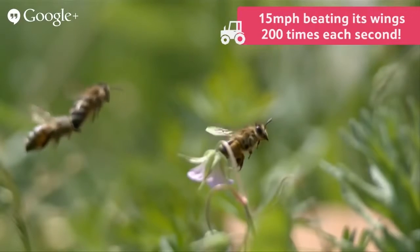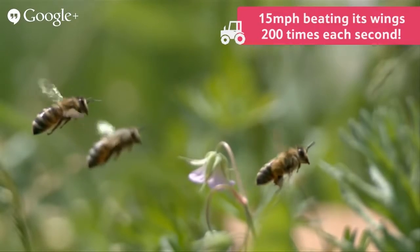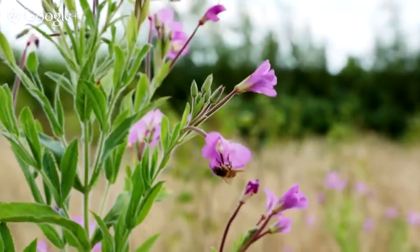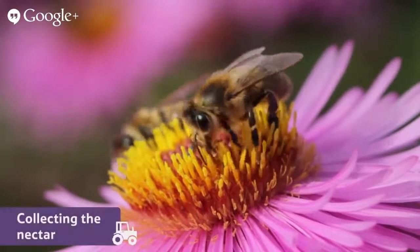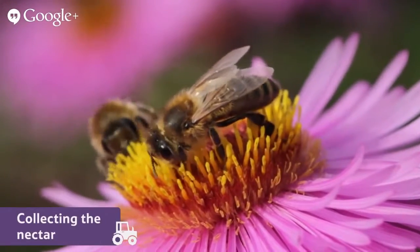A worker bee can fly at up to 15 miles per hour, beating its wings an amazing 200 times each second. In the warm summer months, the older worker bees spend a lot of time outside the hive collecting nectar from the flowers. While they're collecting the nectar, they also pollinate the plants and flowers.